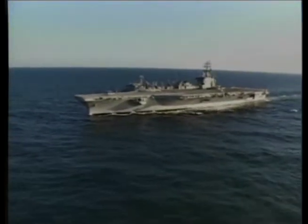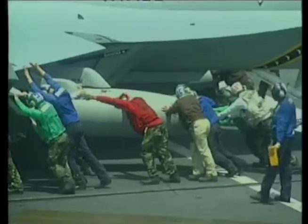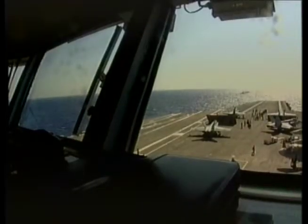From afar, you can see the clichés: 98,000 tons of diplomacy, 4.5 acres of sovereign U.S. territory. But up close, it's all teamwork and pride as sailors' tireless work gets jets off the deck and into the air.